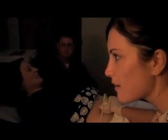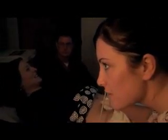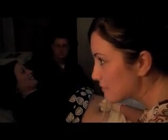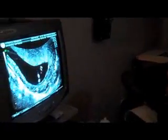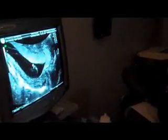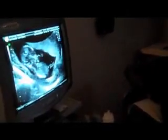Just hanging out in there. And I really don't see a lot sticking out from between the legs, though that would convince me it was a boy for sure. Little feet kicking. Still got its legs crossed? Yeah, right at the ankles. I can't get a definite, even at 80-20 at this point. It's usually what I give. Stubborn.